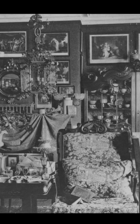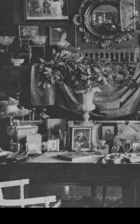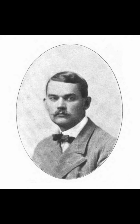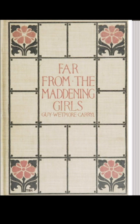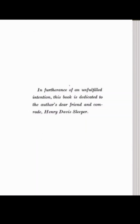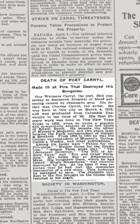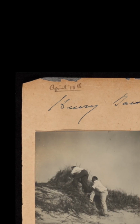I wanted to pull out a few more of the sweet letters between these two men. Henry Davis Sleeper was a big romantic. In a photo of his room at his parents' place in Boston, you can see at least one photo of his first partner on the desk, Guy Carroll. Guy was a writer and dedicated his book to Sleeper. In it, the protagonist is a bachelor wanting to build a house without getting a wife. Carroll died suddenly at 31, and when Sleeper met A. Pyatt Andrew in Boston, he was still mourning that loss.